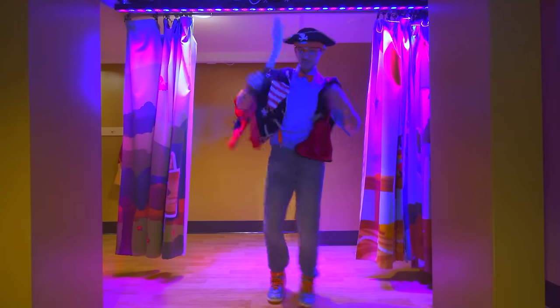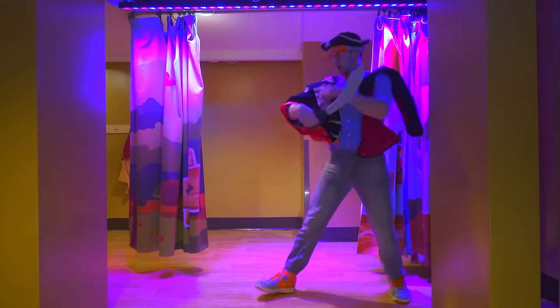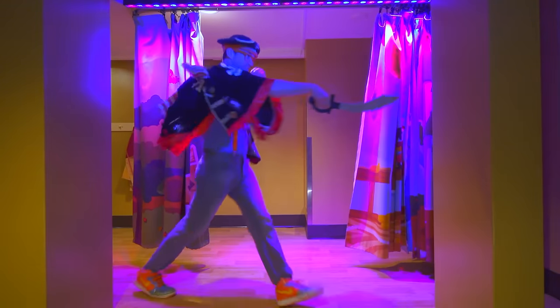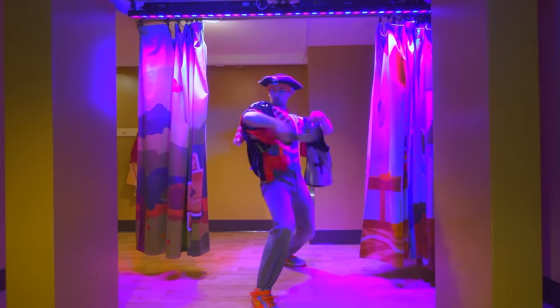Here at the museum, they have this stage that you can dress up like a pirate and act like a pirate. On guard, matey. Ding, ding, ding. Look. It's my sword.